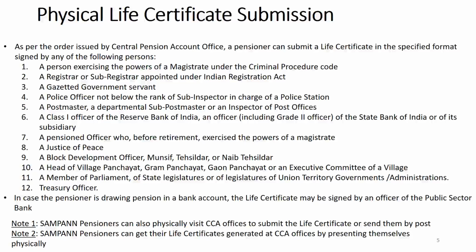a pensioned officer who, before retirement, exercised the powers of a magistrate, a justice of peace, a block development officer, munsif, tehsildar or naib tehsildar, a head of village panchayat, gram panchayat, gaon panchayat or an executive committee of a village, a member of parliament, of state legislatures or of legislatures of union territory governments or administrations, and finally a treasury officer. In case the pensioner is drawing pension in a bank account, the life certificate can be signed by an officer of the public sector bank.